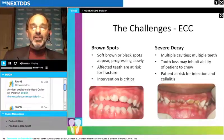But now, look at these pictures. These are the pictures of children that I actually see in my practice almost on a daily basis, recalling now that I am not always dealing with a vulnerable population. Look at the child on the left side of your screen where you are seeing some brown spots or dark spots. These are areas that are probably not so aggressive, but nevertheless, they are carious and they are going to need some kind of care.